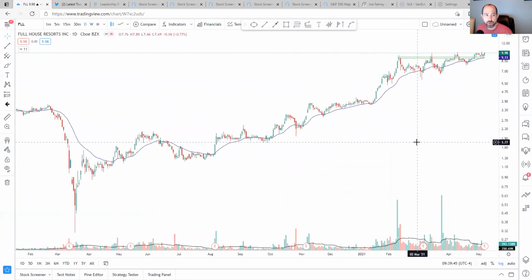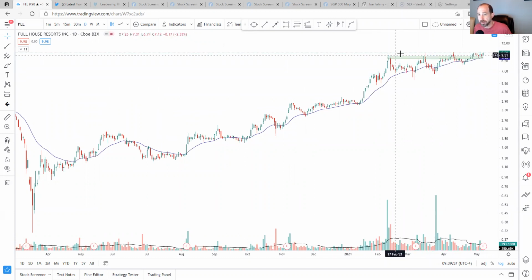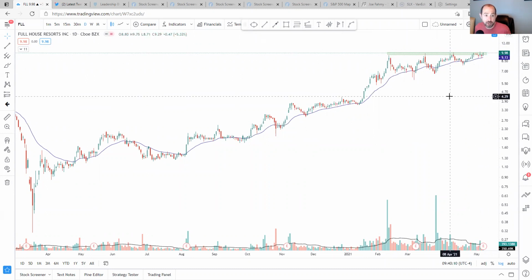Next up, FLL. This is Full House Resorts. Again, nice accumulation volume, earnings on the 10th. That's tomorrow, but it is starting to break its way above this area right here. So that looks good. A nice little VCP pattern. I could probably even move this up here and move this down there like that. That's a better representation, right? But beautiful VCP right here. Watch for the breakout on earnings tomorrow with volume. That could be a nice spot to enter.